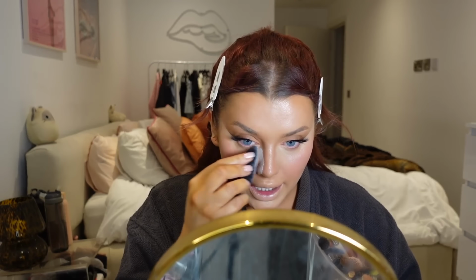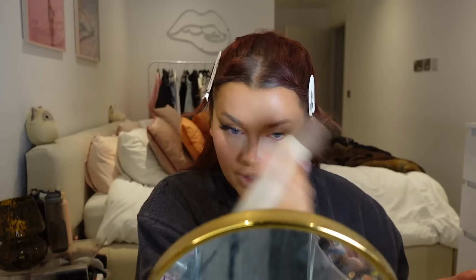Powder, Huda, cherry pound cake under the eye. And then I just put that here. Oh my god, that's gonna be there. And then I'm just gonna go ahead and use Charlotte Tilbury all over the face, shade 2. Big brush, just to set everything else.